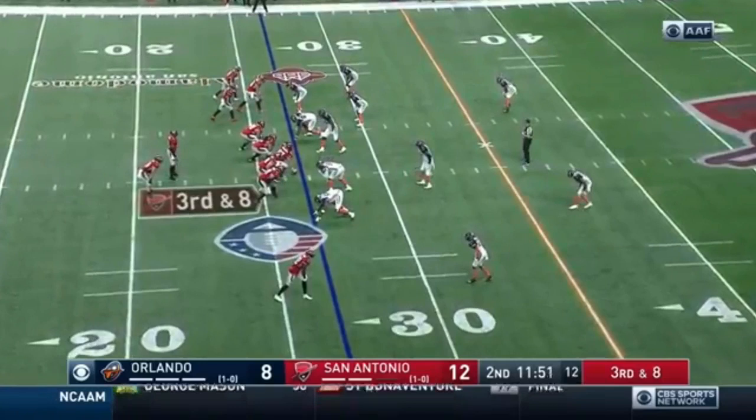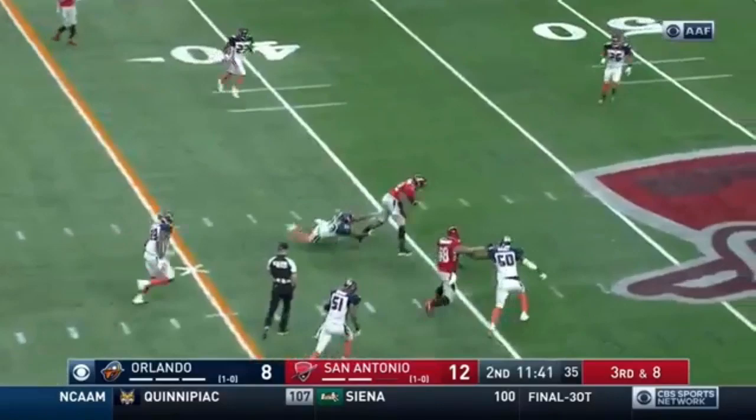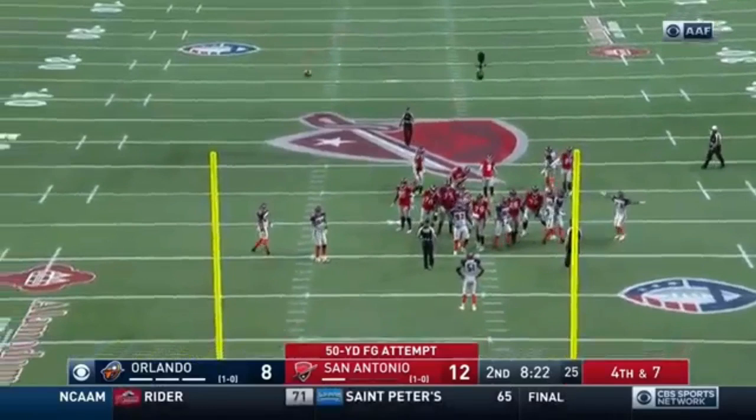Third and eight here for Marquise Williams. North Carolina product steps up. Now he's going to take off. He was great at running the ball and throwing it in college, and he picks up a huge run out to the 42-yard line. Advantage of Williams' ability to run the football, and I would have tried to go for it. So a 50-yard attempt from Nick Rose, and Nick Rose sticks it.